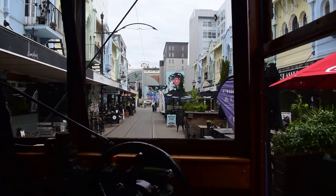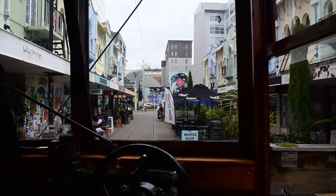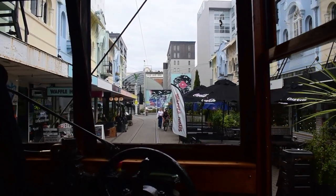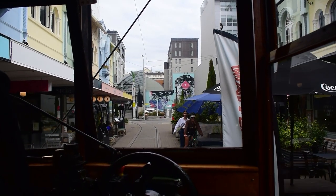Right, so we just come out of New Regent Street, crossing the road, back to stop one. That's the end of my day, and I think it's probably going to be Graham or Tom who would take over.